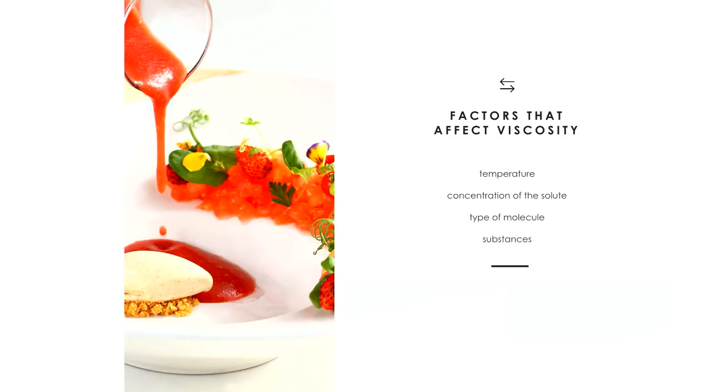So I've broken down the physical factors of viscosity into four factors. First, temperature: is it a hot or a cold sauce or soup? Second, concentration of the solute, how much is being dissolved into the solution. Third, the type of molecule: is it a large molecule or a small molecule? Fourth, the substance. This can be gas, liquid, or solid.